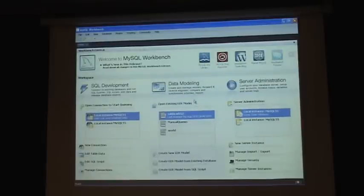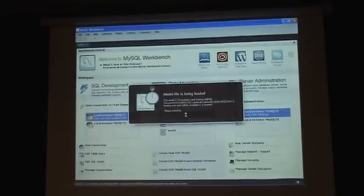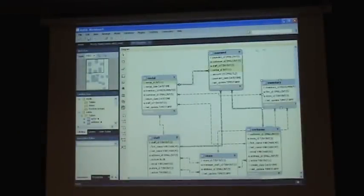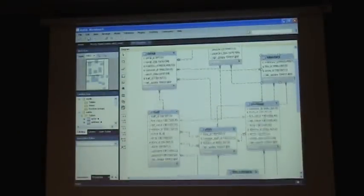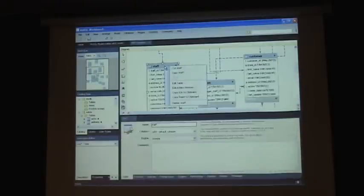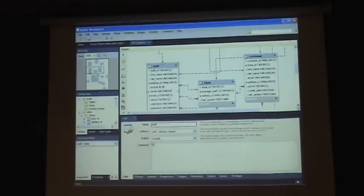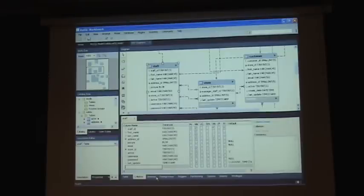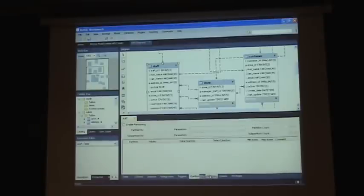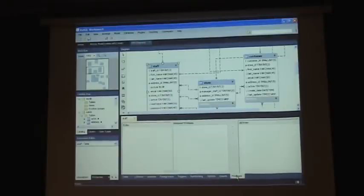Another thing it does here is the data modeling aspect. Taking a look at a data model here, this is a reverse engineer of Sakila, one of the demo databases. It allows you to quickly see what your status is with any of this. If you double click on it, it brings up the actual characteristics: what engine it is running on, comments. Down below you have the columns, indexes, foreign keys, triggers, whether it is partitioned, options, privileges.